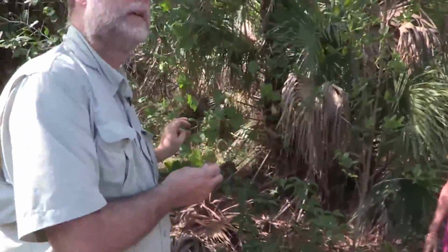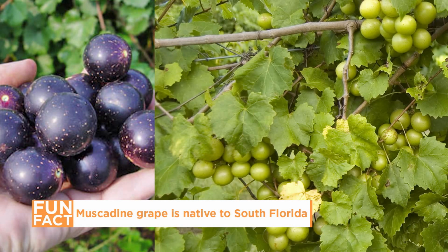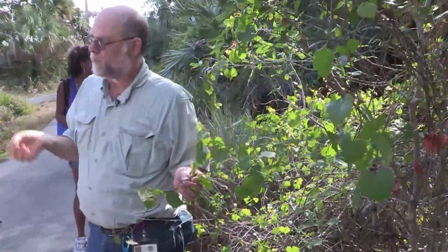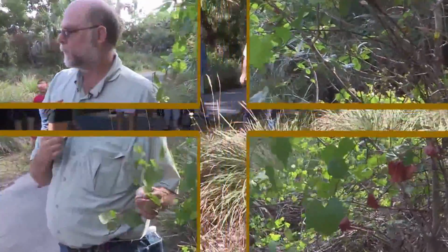Anybody know what this is? It looks like grape. It is. This is muscadine grape, a Florida native wild grape. It does get fruits. The fruits are very small and purple, about a quarter the size of your store-bought purple grapes. They're very tasty, very sweet. You can make jelly out of it. This I know you can make wine out of. You can actually buy Florida wine.